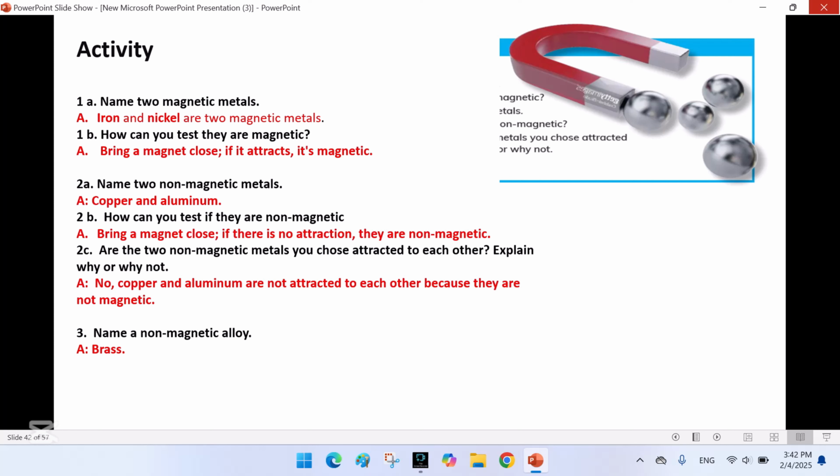Are the two non-magnetic metals you chose attracted to each other? Explain why or why not. No. Copper and aluminum are not attracted to each other because they are non-magnetic. Name a non-magnetic alloy. Brass.